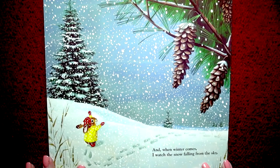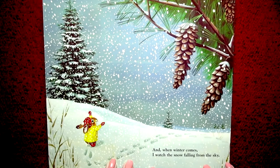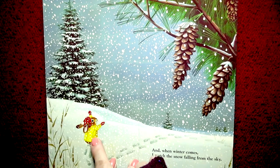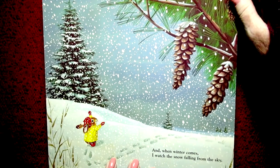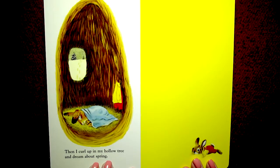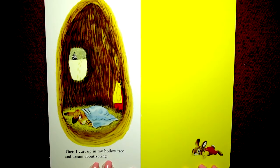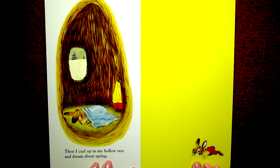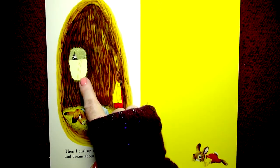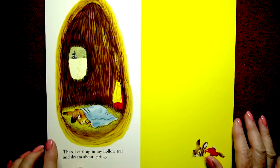And when winter comes, I watch the snow falling from the sky. Isn't it beautiful? And you can see he's been traipsing through the snow, and he has on his mittens and his coat and his hat. Then I curl up in my hollow tree and dream about spring. And there's Nicholas. Here he is dreaming. He has his blanket over him, and you can see his footprints leading up to his hole in the tree. And he took off his clothes and he went to bed for the winter, maybe.